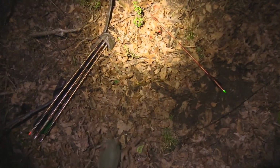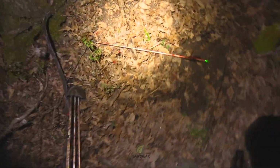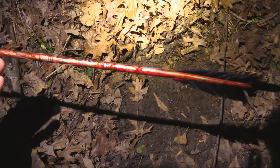Alright folks, here's my arrow. The deer was standing, let's see, where's my sapling? Deer was standing right here. That's where she kicked and took off. I got a little bit of blood here. My arrow was laying right here. And honestly, it looks a lot better than I thought it was going to.